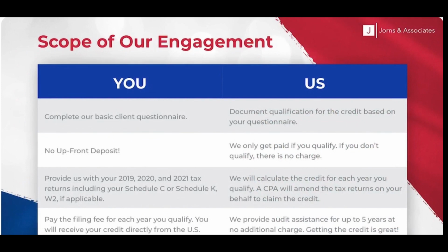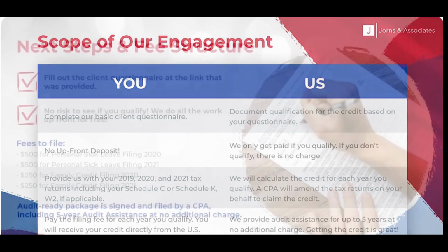The scope of engagement is pretty simple. Complete our basic client questionnaire, and we'll document your qualification based on your answers. There's no upfront deposit. We only get paid if you qualify. You provide us with your tax returns, and our CPAs will calculate the credit and amend the tax returns on your behalf. You pay the filing fee for each year you qualify, and you'll receive your credit directly from the United States Treasury via check. We provide audit assistance for up to 5 years at no additional charge.